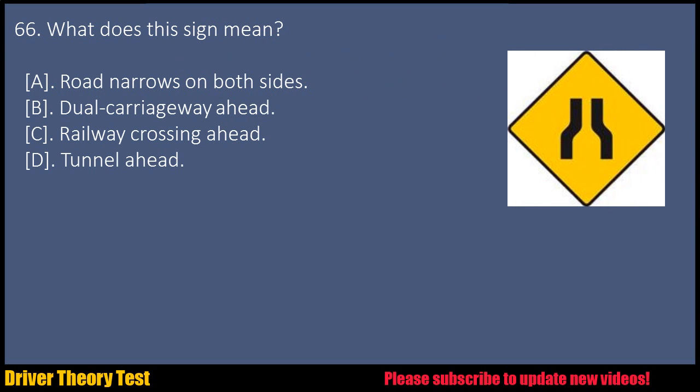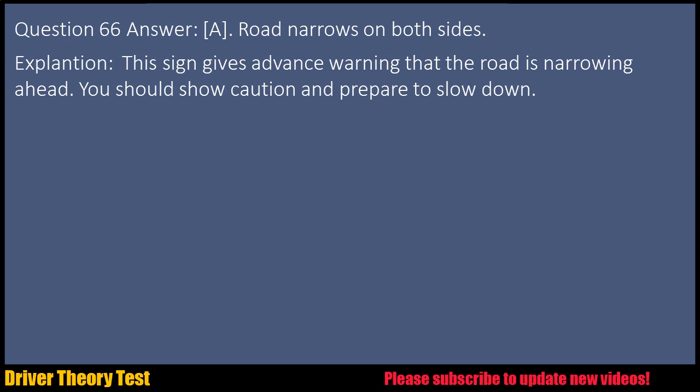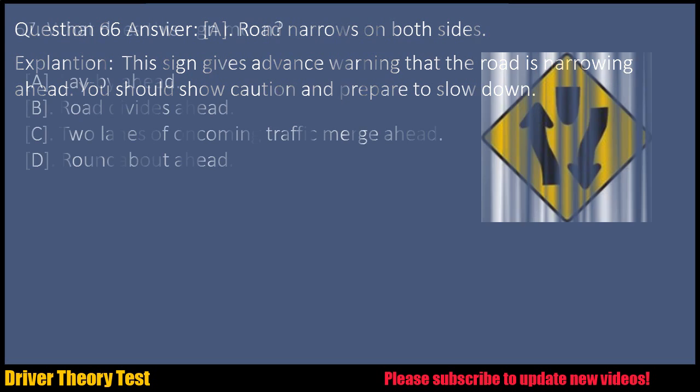Question 66. What does this sign mean? A. Road narrows on both sides. B. Dual carriageway ahead. C. Railway crossing ahead. D. Tunnel ahead. Answer: A. Road narrows on both sides. Explanation. This sign gives advance warning that the road is narrowing ahead. You should show caution and prepare to slow down.